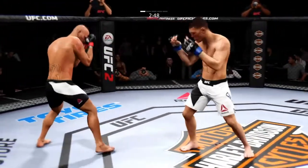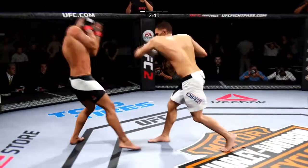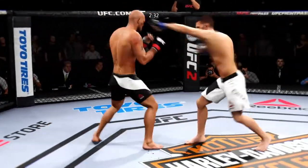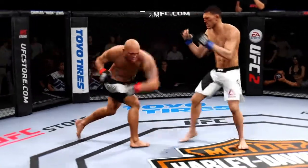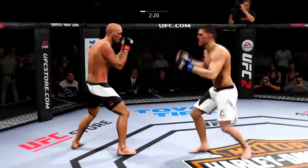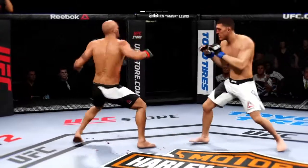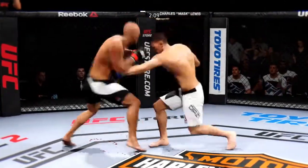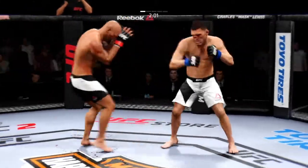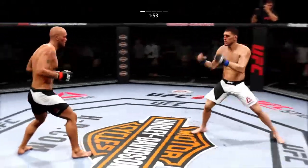Good jab. He was set up perfectly to block that hook. Solid right by Nick. Nice hands, really connecting with the punches. Great front kick to the face. He connects with the straight. Very good exchanges here. He's got a beautiful leg kick. Boom, right on the button. He's finding his rhythm here early in the round. Very nice kicks.